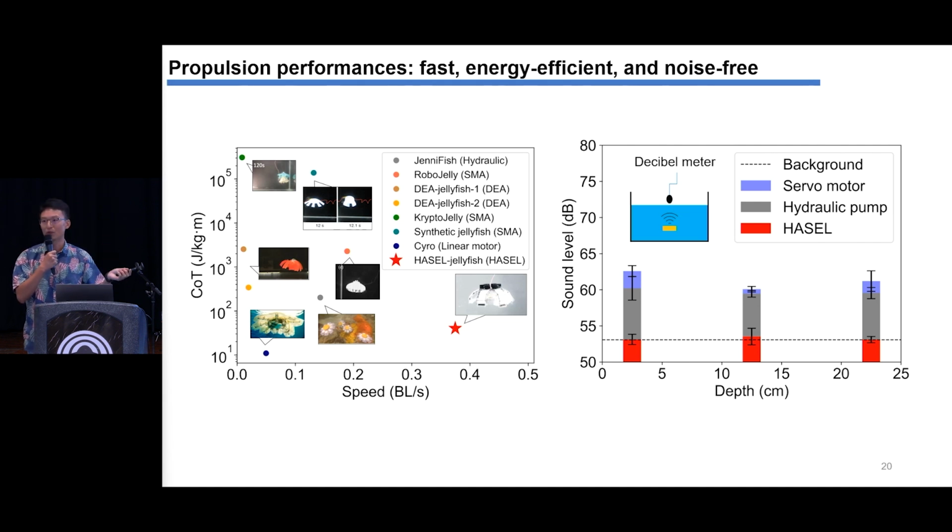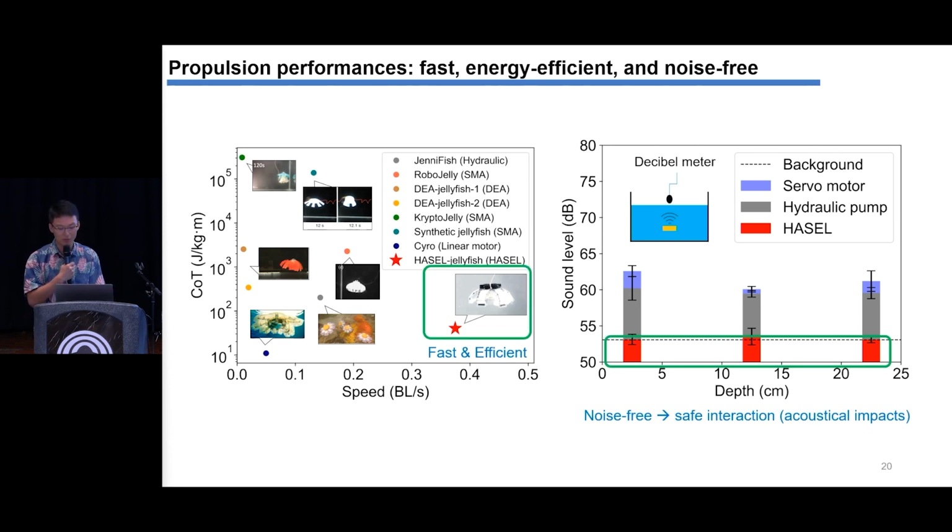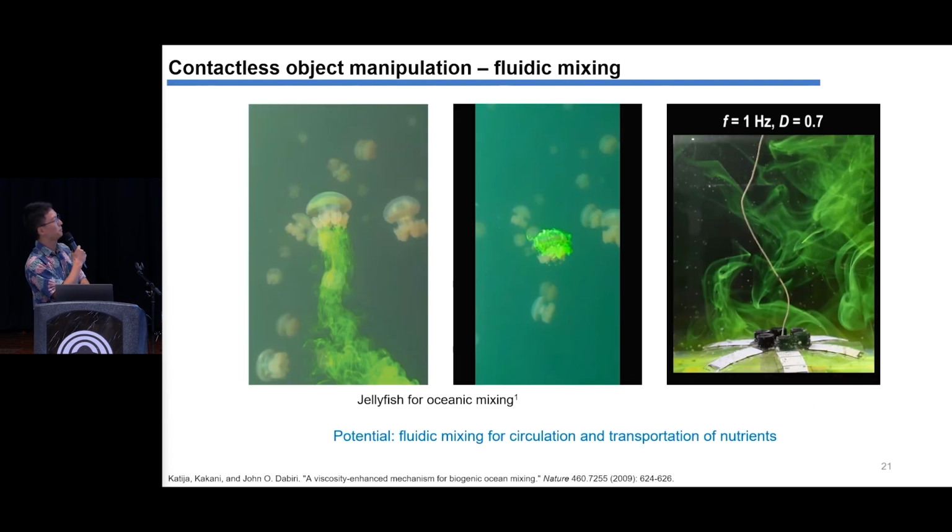Another benefit of our design is that it is very quiet. Here you can see the sound level measurement, represented by the red bar for our robot. When it is compared with other commercial motors and actuators for underwater robots, like servo motors or hydraulic pumps, our robot is surprisingly quiet. So we hope this new feature could enable much safer interactions with underwater environments in terms of acoustic impacts.